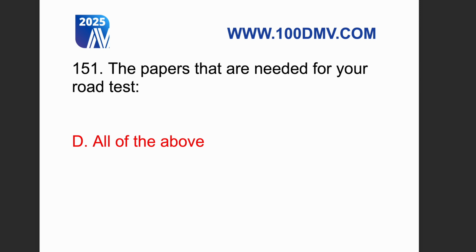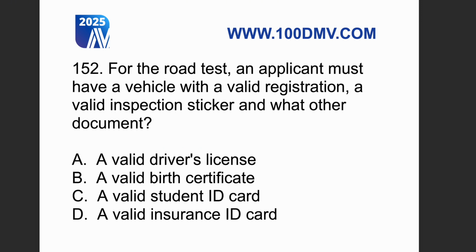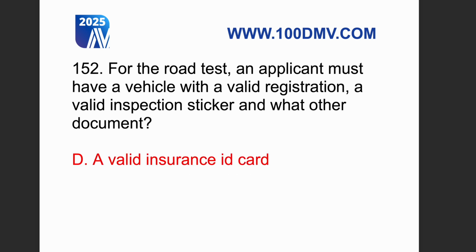152. For the road test, an applicant must have a vehicle with a valid registration, a valid inspection sticker, and what other document? A. A valid driver's license. B. A valid birth certificate. C. A valid student ID card. D. A valid insurance ID card. Correct answer, D. A valid insurance ID card.